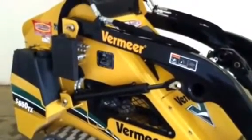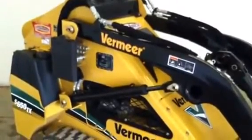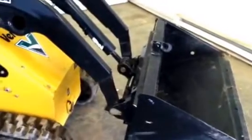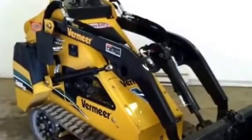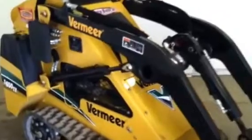They also fit the Toro Dingo. We got the tiller, we've got two sets of forks that came in with the machine, the 44-inch bucket, and then we've also got a 44-inch sweeper, poly steel bristles in it, like brand new. The broom was used twice, and I think the tiller was only used one time. So everything looks pretty much like brand new.